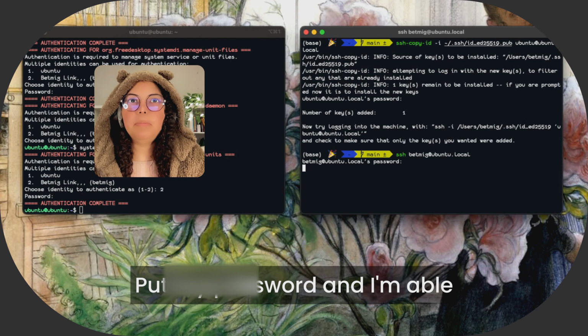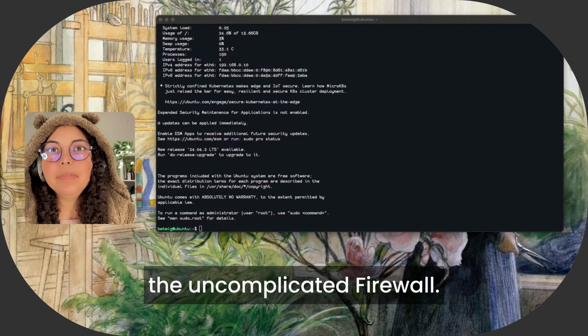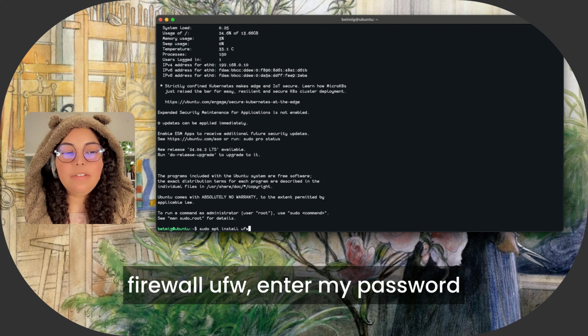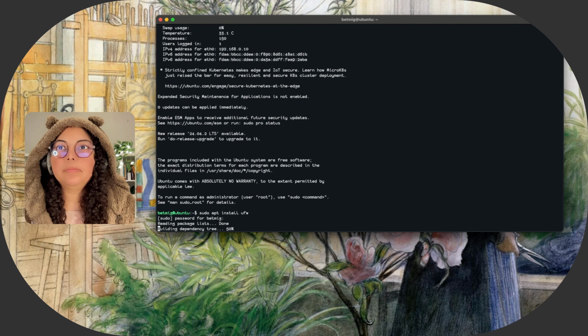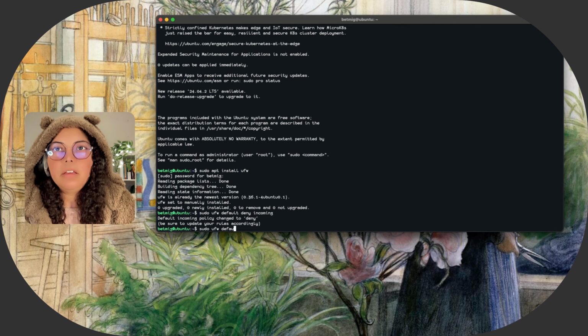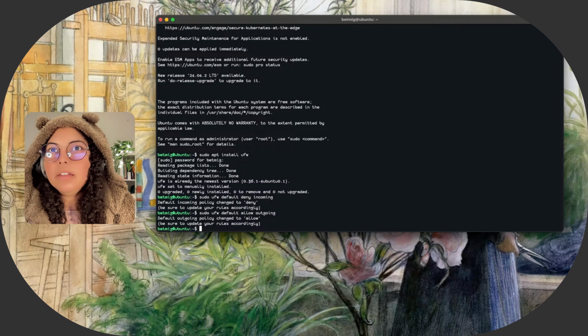Yay! Okay, now we're going to install the uncomplicated firewall. I really like this application. Let's do that. So sudo apt install ufw, enter my password, and bam, it is being installed. Once you do that, we need to start setting it up. So we're going to do sudo ufw default deny incoming. So that will deny any incoming. sudo ufw default allow outgoing. We're going to have everything outgoing outside.